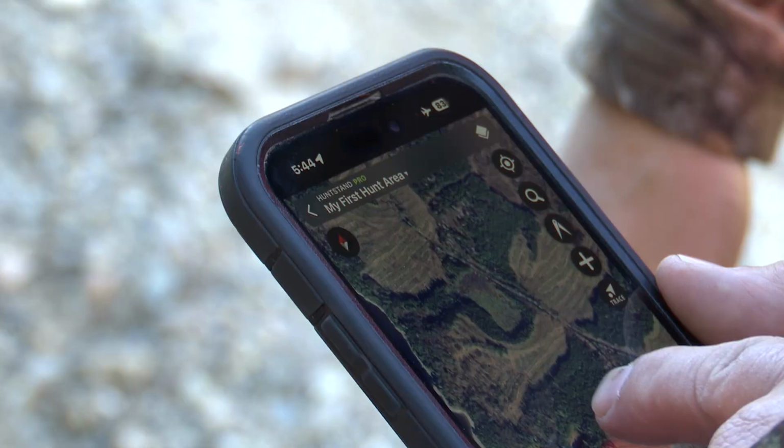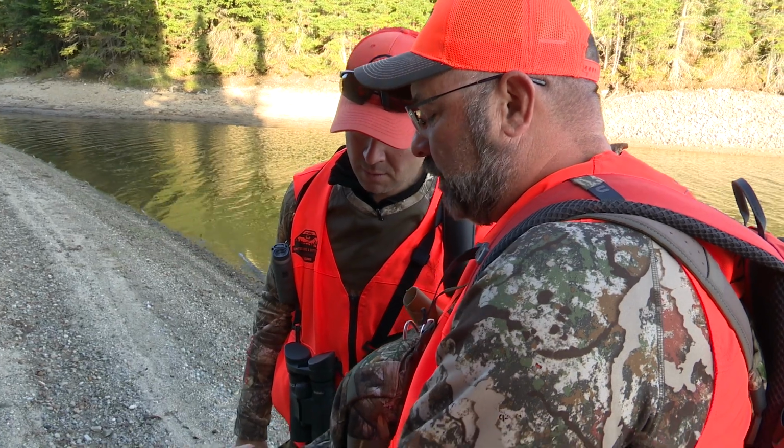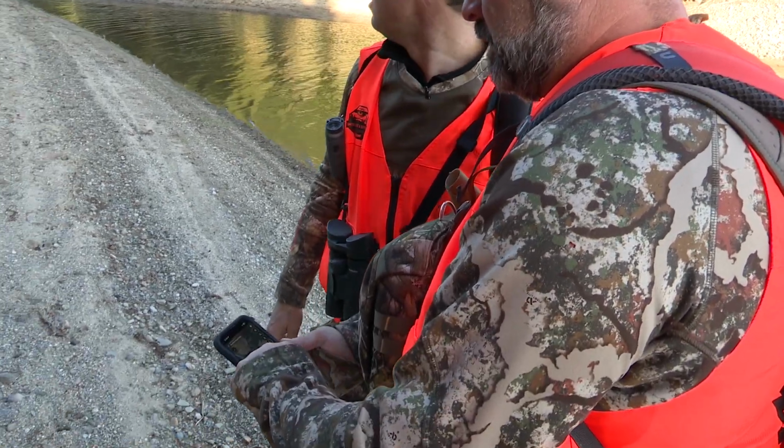Yeah, I didn't want to come up here and be completely unaware of what was around in terms of the topography and geology, so I had at least a sense for where we were going to be because of the e-scouting. Amazing. So be sure you're always updating your Huntstand.